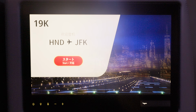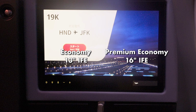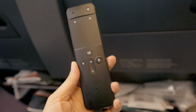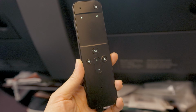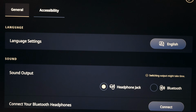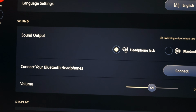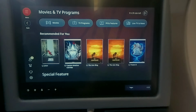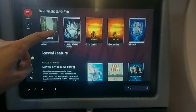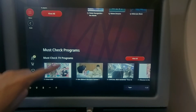As for the IFE, it's 16 inches and has a 4K touchscreen display. Although there is a remote located in the center armrest if you don't want to use the touchscreen. Let me know if you prefer using the touchscreen or the remote. In terms of features, the IFE does have Bluetooth capability, so you can connect your own headphones if you'd like. As for the movie and TV selection, I did find it to be a bit limited compared to other airlines, so maybe you'll want to download your own movies onto your own devices beforehand.